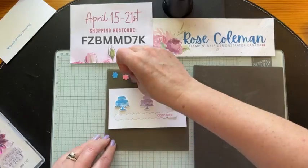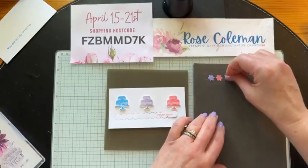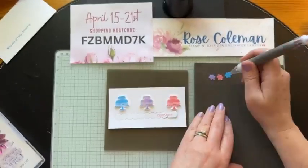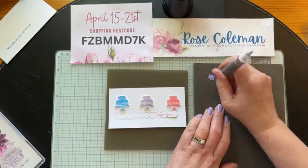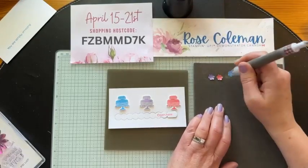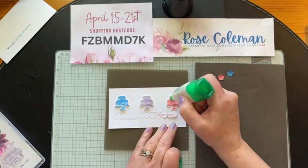And I'm going to add a little dimension to these flowers. I'm going to pop them on here, and then I'm going to take your pick tool. I'm going to use the end with the cover. I'm just going to kind of press down just to give them a little, see how they popped up? So I'm just going to press them into my foam mat, make them a little bit 3-dimensional like that. Easy peasy. So then I'm going to add them to my coordinating cakes.